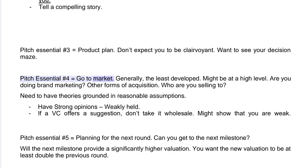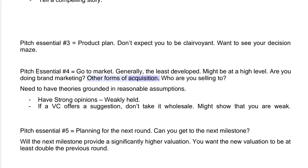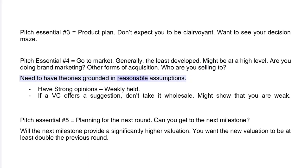Pitch essential number 5 equals go to market. Generally the least developed, and it might be at a high level. Are you doing brand marketing or other forms of acquisition? Who are you selling to? You need to have theories grounded in reasonable assumptions.